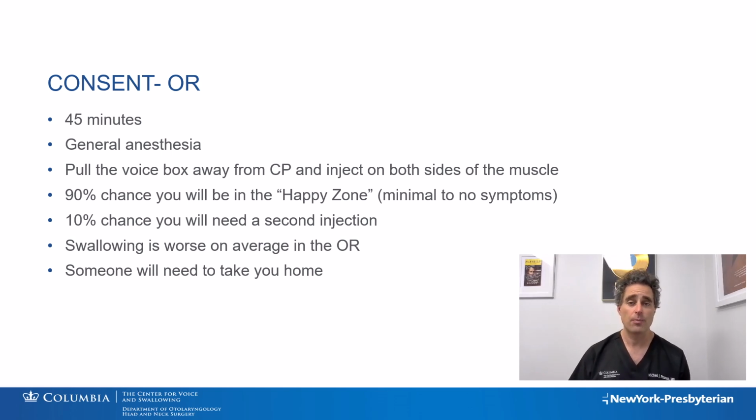When discussing the operating room, I let them know the whole procedure is about 45 minutes. It is under general anesthesia. In the operating room, I can pull the voice box away from the cricopharyngeus and inject on both sides at the same time. With that, there's a 90% chance the patients will be in the happy zone afterwards, which means minimal to no symptoms. There is a 10% chance that nothing's going to happen, or it'll be 30 or 40% better, 60% better, whatever it is, that we'll have to repeat the injection.